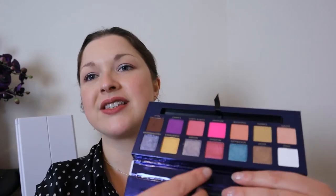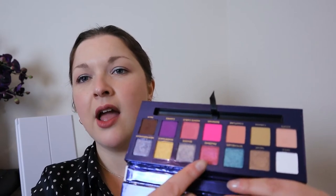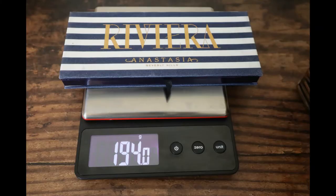But there is this one that I think I might be able to break it up with quite easily. And I need to not fall into the trap of thinking that I can only use one palette just because this is what I've put in my project. So I just need to remind myself that this isn't the be-all and end-all of all eyeshadows throughout the next 3 months. So that is going in. And the starting weight for this is 194 grams.